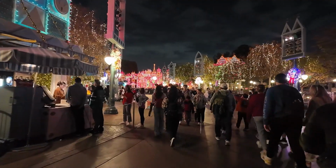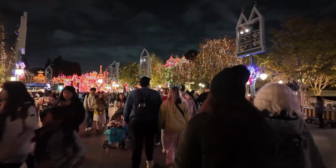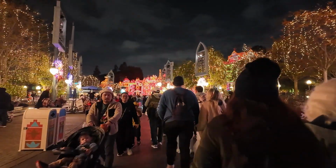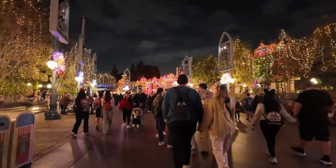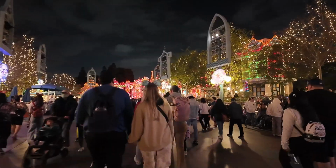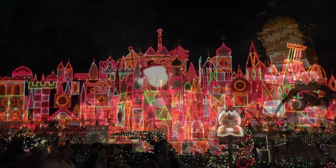Head back to Main Street. Alright, let's try this again, sans a parade. This is just so impressive. It's like a Christmas tree, but with the Small World facade. I mean, to be fair, it's pretty impressive even when it's not lit up. Alright, here we are. Let's zoom in.